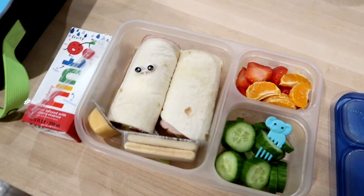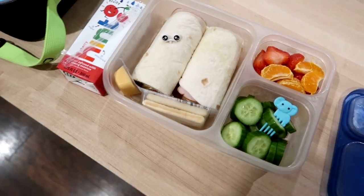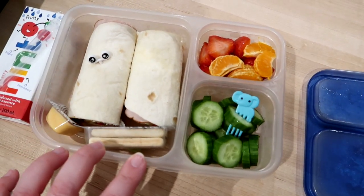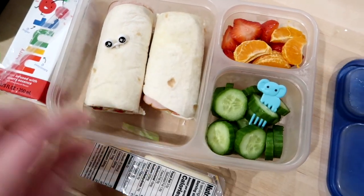All right, good morning, friends. Today is Wednesday, and just Connor is taking his lunch to school today. Kira wants to eat hot lunch, so I have a lunch for him that I packed last night. In here, I have just a tortilla that I wrapped up.